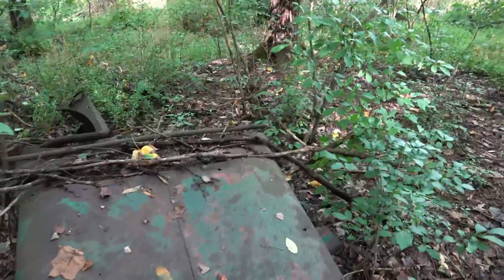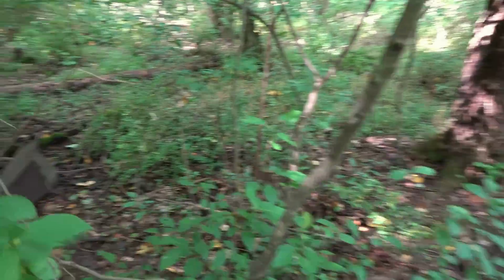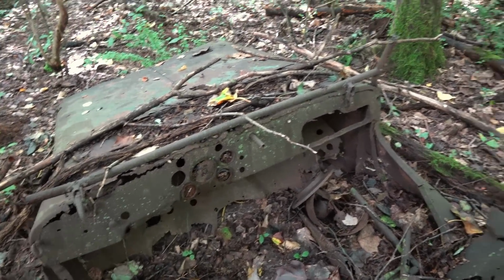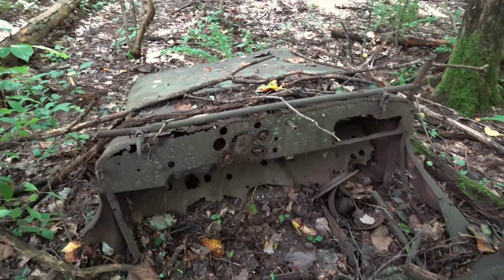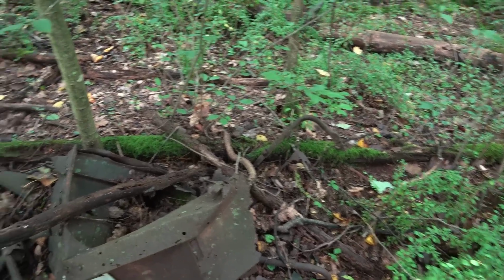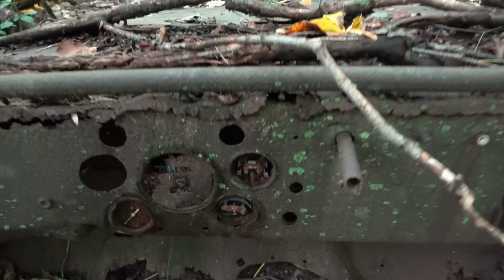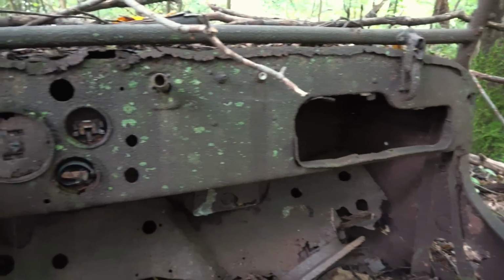Let's see if we can see any identifying features of this. Let's get around this brush here. Yeah, because this would be the dashboard right here. Definitely a car. I mean, it could have been a truck. There's really nothing left back here. It's interesting, there's no tires. Not really anything at all. Just some metal. That's where the dials would have been. There's the glove compartment box. Wow.